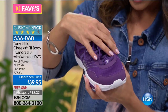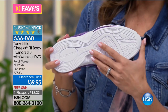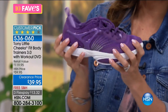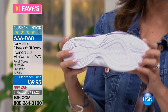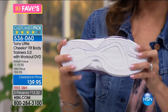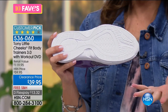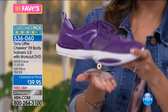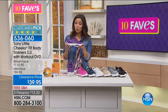So definitely very fashionable. These feature something called a SIVA outsole. It's like a type of EVA, but it's more lightweight and very flexible, and it actually has huge bounce back. If you've ever seen Tony Little when he's here, he drops a cue ball on this material and it bounces like 10 times. So for you, that means if you're working out or walking, all of that impact is giving you a little more spring in your step and a little more bounce to help you be more efficient.